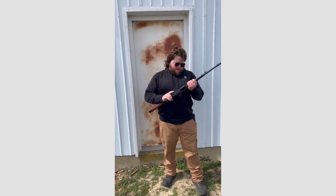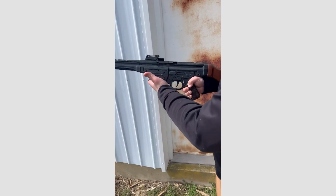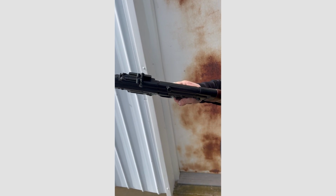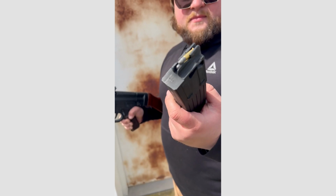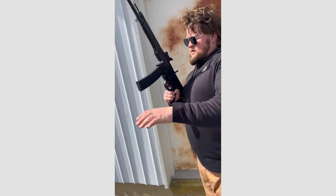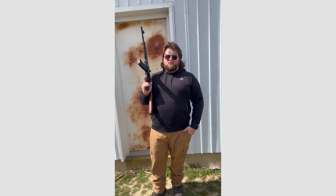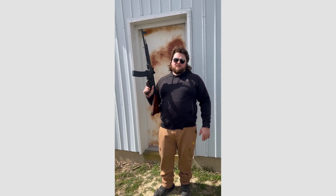Now for something a little more exciting. What we got here is a GSG STG 44 in .22 long rifle. This thing is a sturdy squirrel hunting machine. Some people say it's a roided up BB gun. I like to say it's a red rifle. Let's go do some damage.